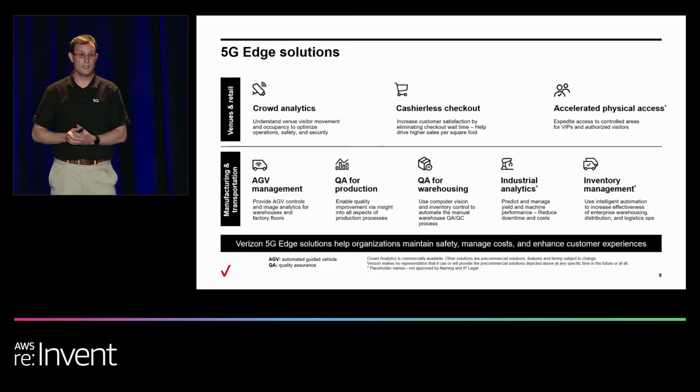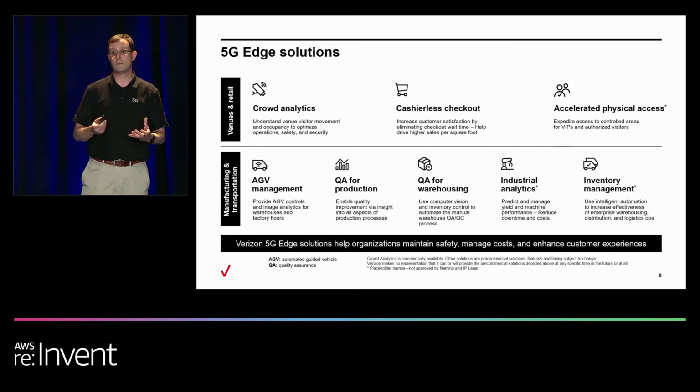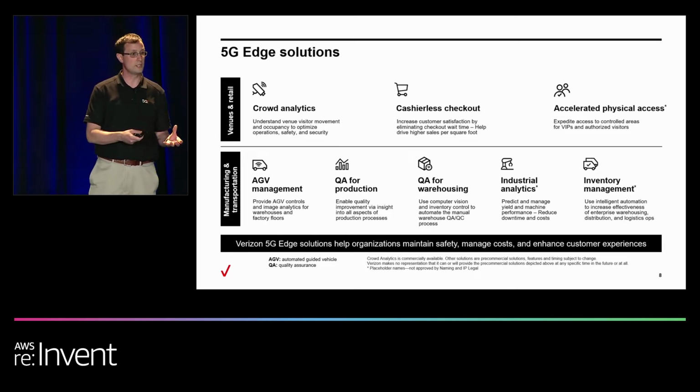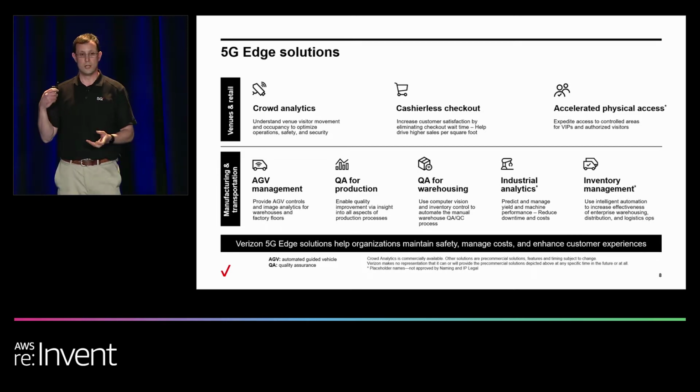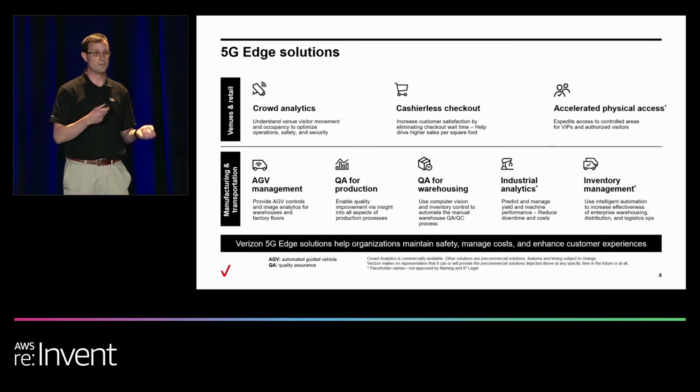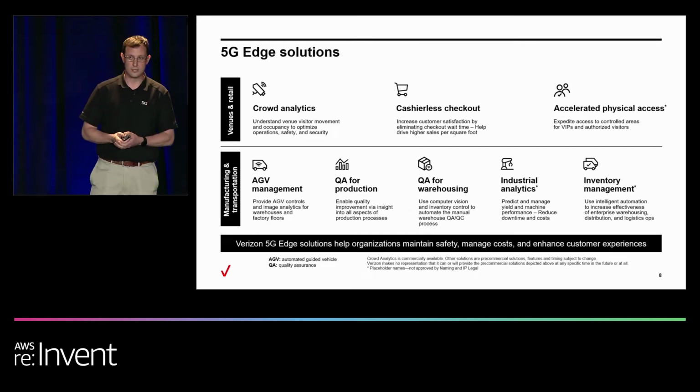Then once in the facility, we're using a ton of different computer vision software to do real-time quality assurance analytics, whether it be for their production lines, for product defect detection, or for automating the pick and pack process in warehouses to make sure everything for forward and reverse logistics is packed properly, done, and then pushed out to automate the business processes.